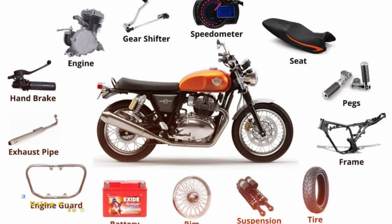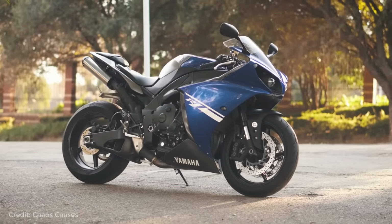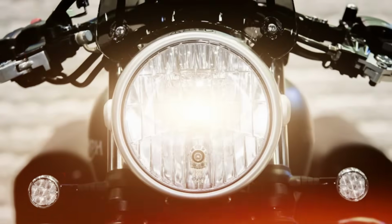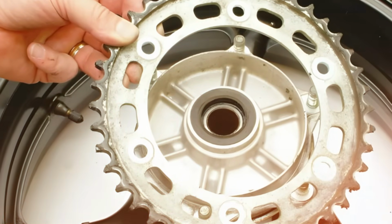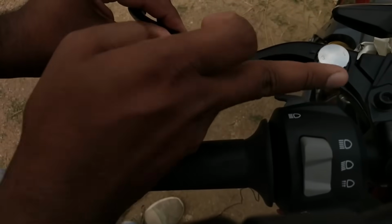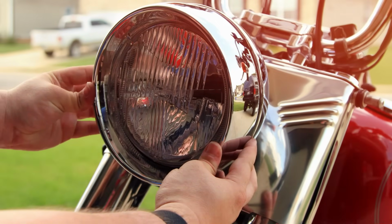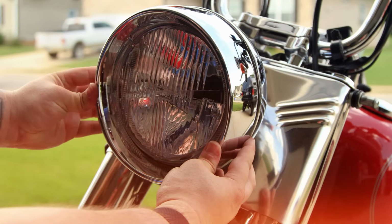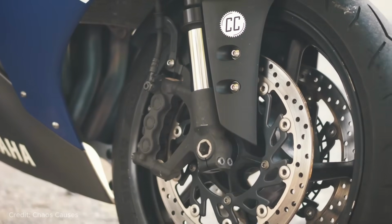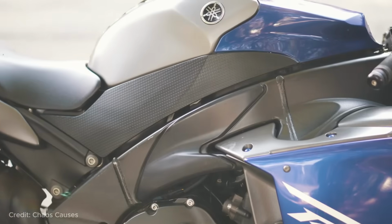Number 9. Using knockoff parts to build a budget dream bike. We get it. Motorcycle parts are expensive. Real levers, mirrors, headlights, sprockets. It adds up fast. So when you see a full set of adjustable levers for $24.99 on eBay, or a fancy-looking LED headlight for a third of the price of name brands, it's tempting. But here's the truth nobody tells you. Most of those knockoff parts are cheap for a reason, and they can literally kill your bike or you.